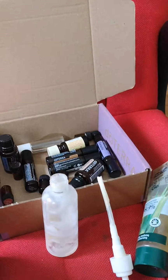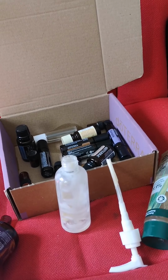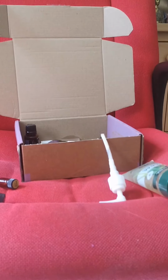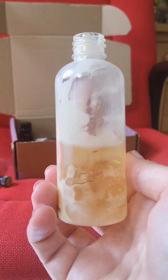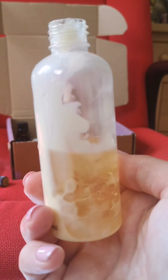So what I'm going to do is add all these together and I'm going to show you what they look like in the bottle afterwards. So I'll be back in a minute. So I'm adding aloe vera to about here, and then I'm going to add my carrier oil. So basically I've added all my essential oils. So I've added 5 drops of frankincense, 10 drops of lavender, 10 drops of rose, and 5 drops of grapefruit.